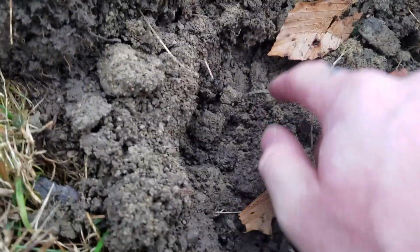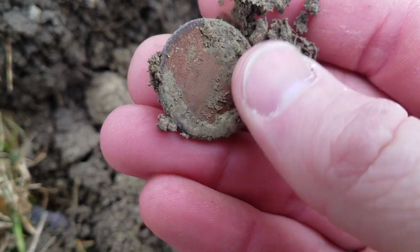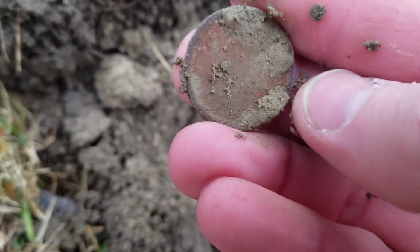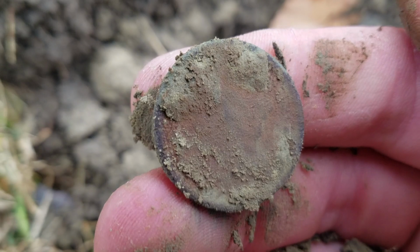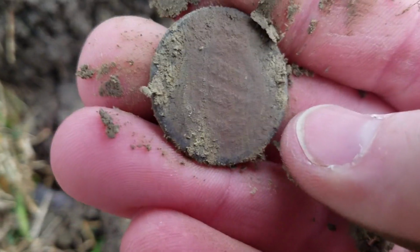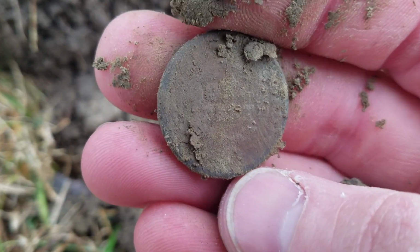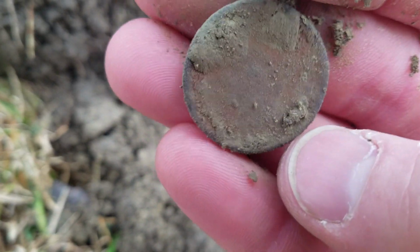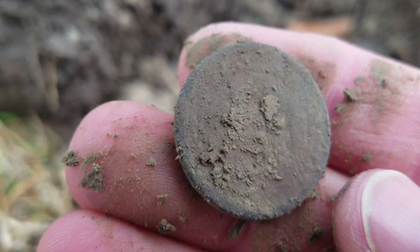Alright, well, here's a coin right there, and it was coming up as an 85. Uh-oh. Is this a Washington? Oh my goodness. Oh, no. It is a half-cent. I don't know what kind yet, but it's a half-cent. Let me clean it up.